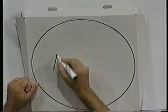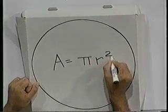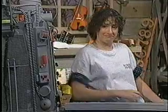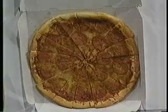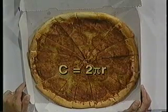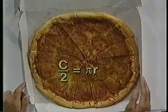You've learned how to calculate the circumference of a circle, but to calculate the area of a circle, there is a different formula. Area equals pi r squared. Let me show you how we get this formula using a pizza pie. But seriously, we know that the circumference or the distance around a circular pizza will be C equals 2 pi r, and half the circumference will be pi r.